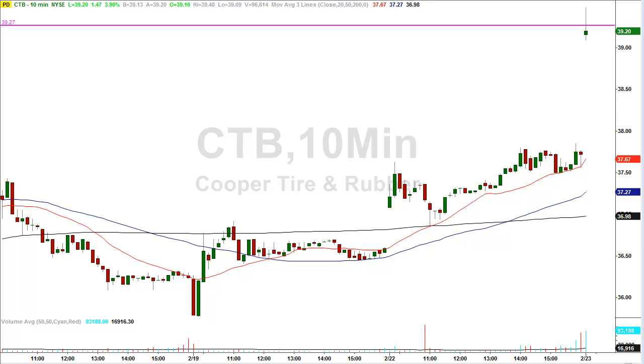You can find these gaps based on stocks that are gapping up or down at the open. I teach you how to find resistance levels on a stock that's gapping higher, and I teach you how to find support levels on stocks that are gapping down at the open where they should find good, solid support.